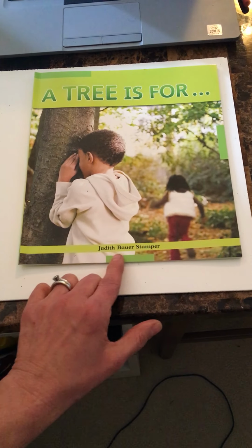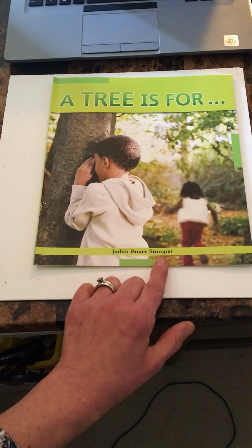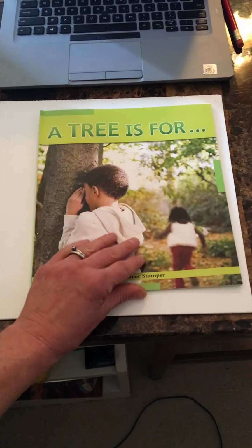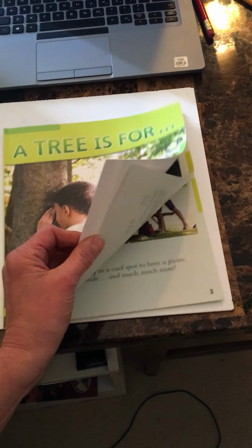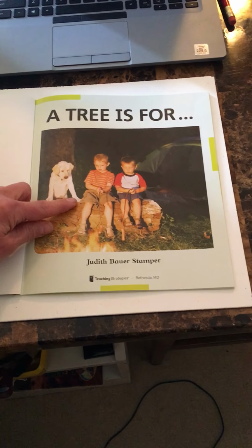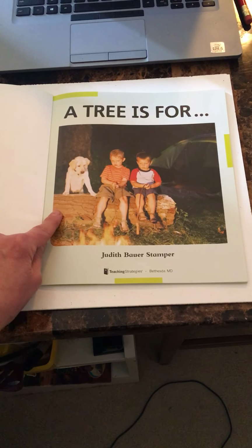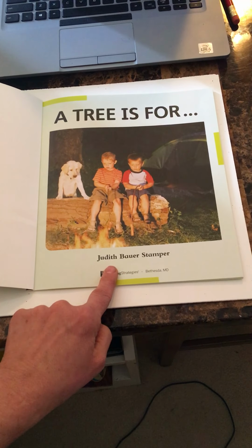And here's the author's name. There's only one name listed here, Judith Bauer Stamper. And that means that she wrote the words and drew the pictures. Okay, here we go. A tree is for... Oh, here's the title page. And look, they give us another sample, an example of what trees could be used for. These boys are sitting on a tree log that has been chopped down. And there's the author's name again.